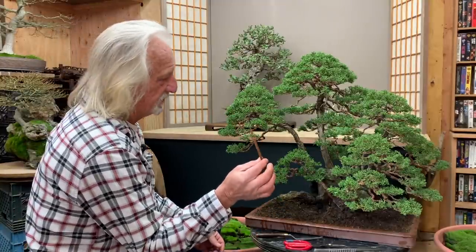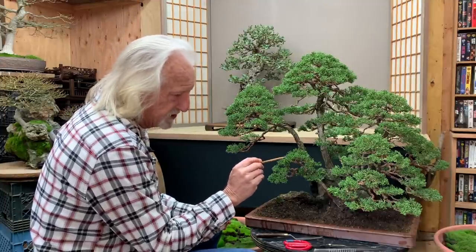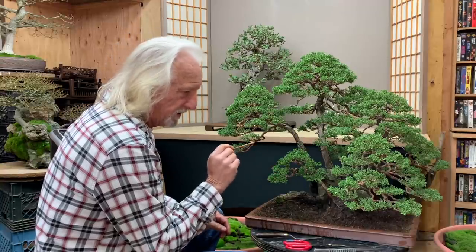Tweezers, you always have a use for those. And then the most important tool, this is the chopstick. And what I use this for is tucking the edge of the moss. But what I tell all my students, no muddy edges on the moss.